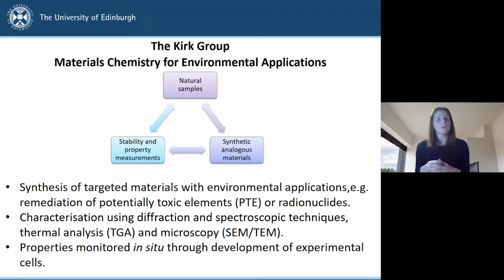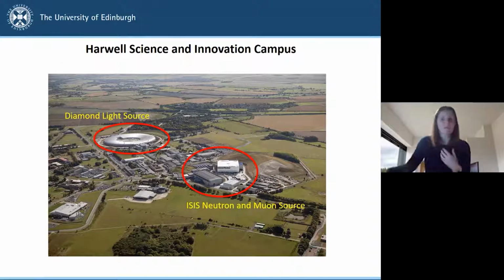And one thing that we're really interested in is trying to understand the properties and stabilities of these minerals. So we will try and monitor that in situ by developing experimental cells, and we do a lot of that work at central facilities. So we use diffraction techniques either with synchrotron, so this is the Diamond Light Source at the Harwell Science Campus, or we sometimes use neutrons as well. And using these advanced techniques, we can monitor the diffraction patterns as a function of maybe temperature and see how the diffraction pattern changes, and that gives us an idea about their stabilities.